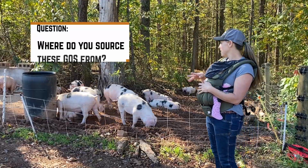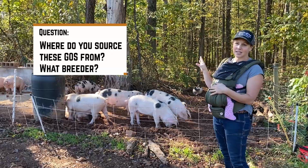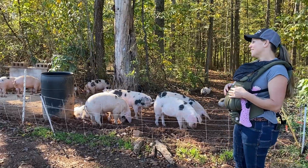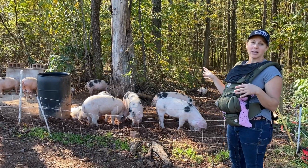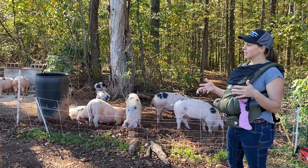Not at all. So we get our Gloucestershire Old Spots from Raising Roots Farms out of Hickory. You mean Hickory. Hickory. Oh, sorry, I didn't say it right. I got a little more country in there. But Brandon Berry over there, he is specialized in the Old Spot. So people come to him from all over the country. They're not a super popular breed in the United States yet. He's really trying to influence that.